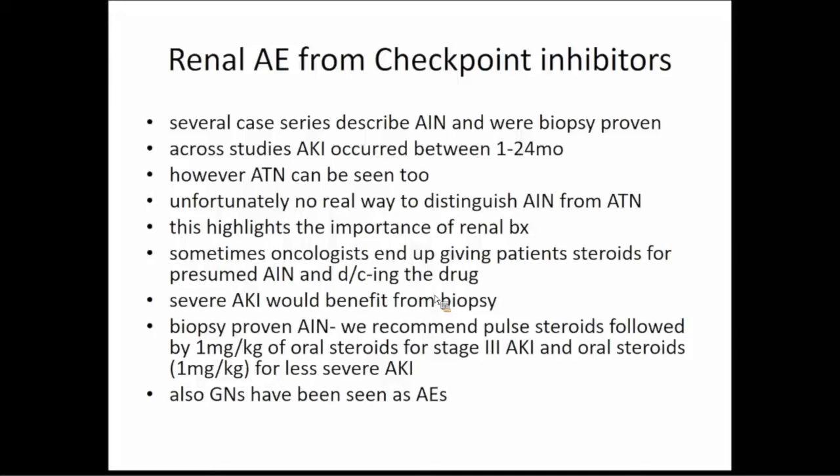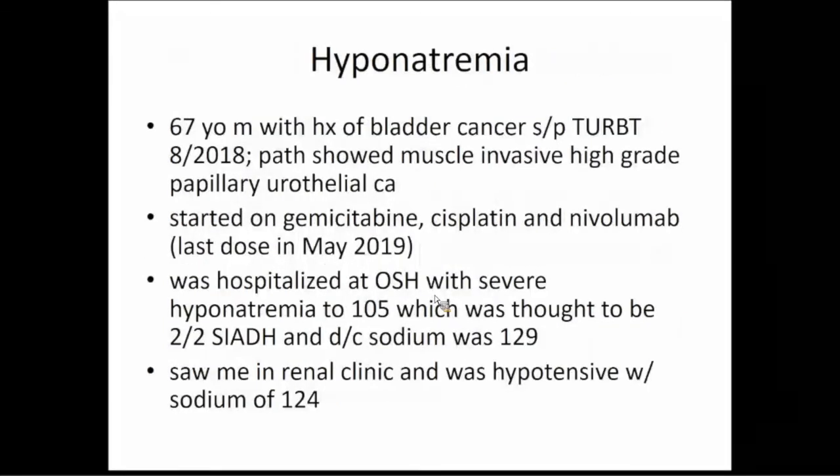Also, there's more and more data about glomerular nephropathies coming out with checkpoint inhibitors too. There are just recent reports on ANCA vasculitis and IgA nephropathy that we're seeing with these checkpoint inhibitors. So I think it's a matter of time for us to see all these renal manifestations. The most common electrolyte abnormality, Dr.